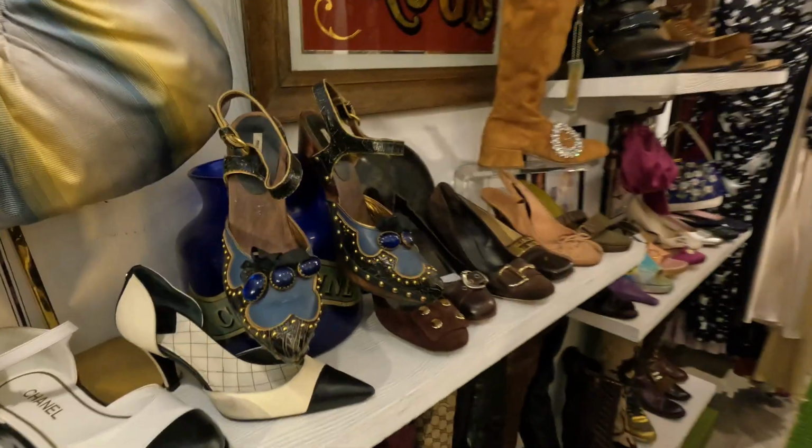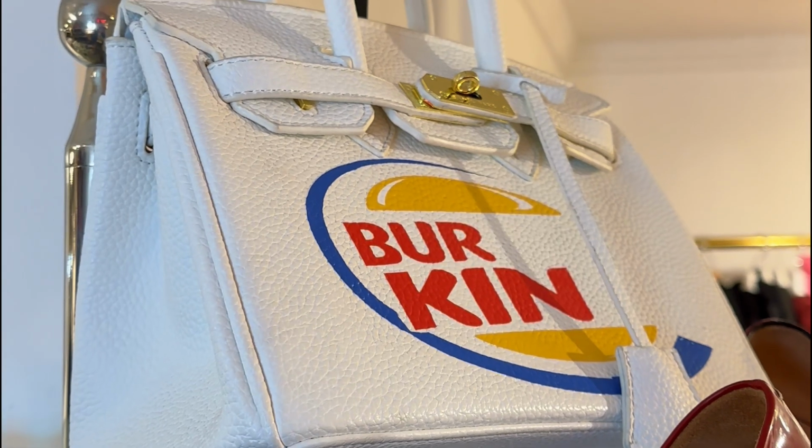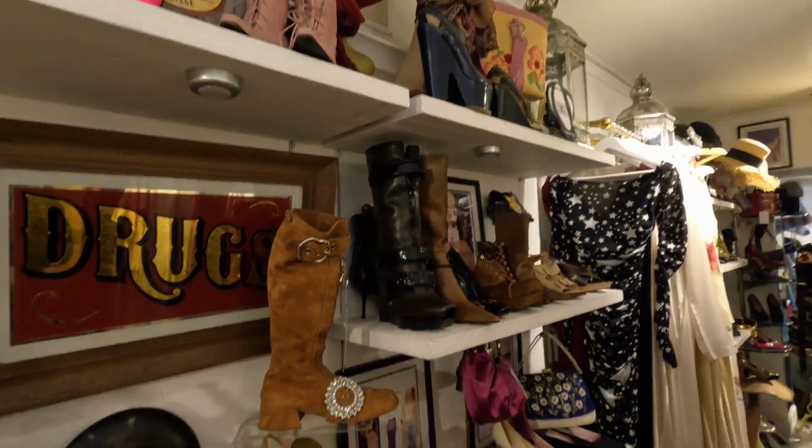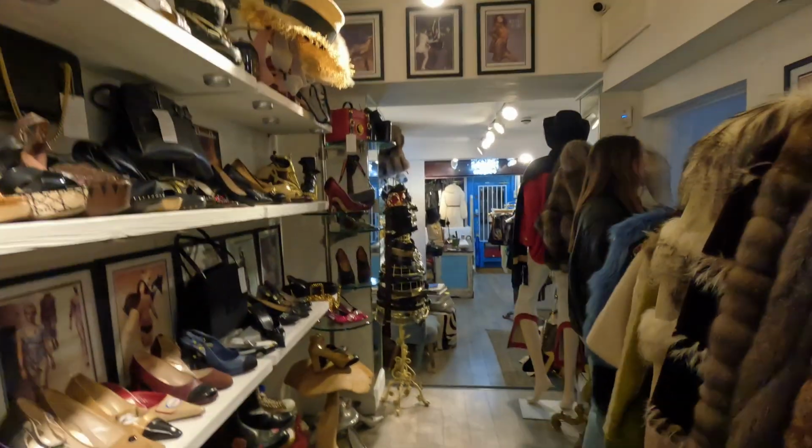The shop itself is full of personality, with quirky signs, posters, and even a display-only faux Birkin that hilariously nods to Burger King. Charlotte, one of the daughters behind the gem of the store, was so welcoming and friendly, and with such an extensive archive, I could not resist asking her what her favorite piece in the shop was.